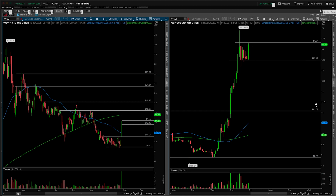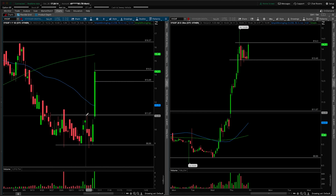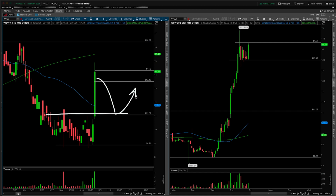The line in the sand for me would be, however, here at the $11 mark. If we were to pull back all the way into this, note from the daily perspective what that would look like. Again, fairly nasty red candle, but it would be a break and retest of 11. And that's the line in the sand, because if it doesn't hold, we're back down into this choppy range, and that's not what you want to see in terms of making forward and upward progress inside of any stock. So 11 is the line in the sand to the downside.